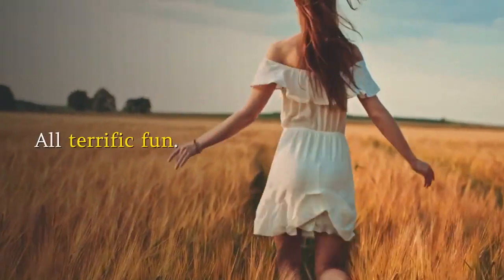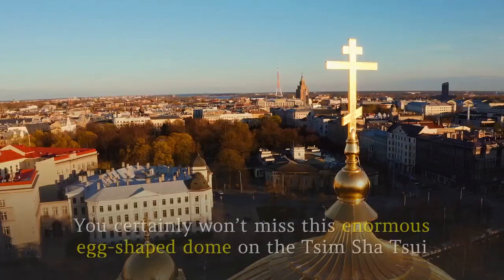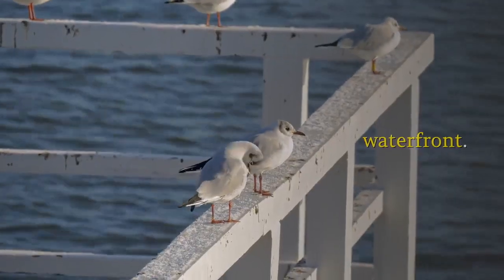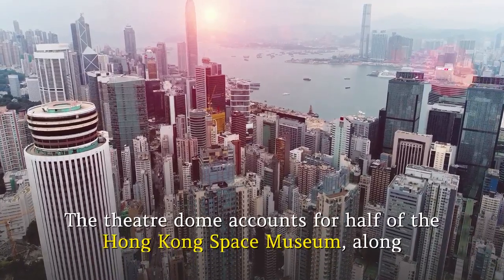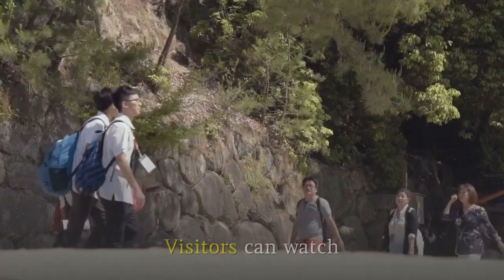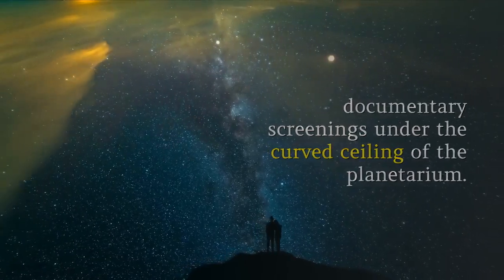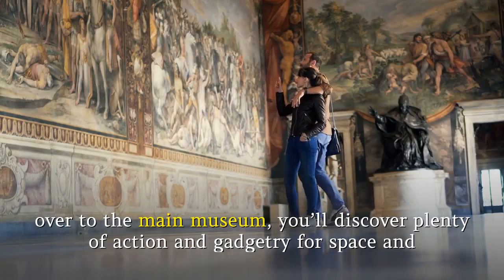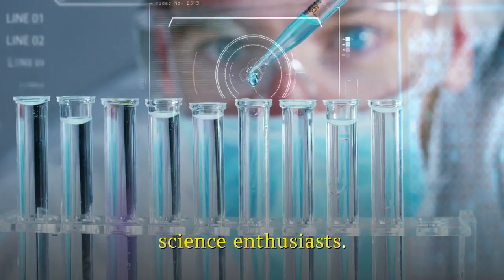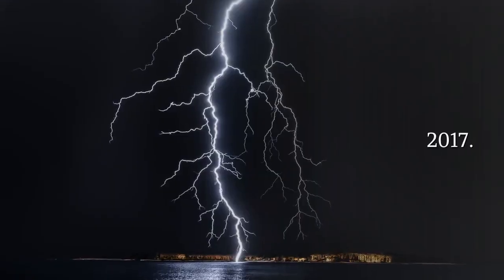All terrific fun. Hong Kong Space Museum, Science and Technology, Tsim Sha Tsui. You certainly won't miss this enormous egg-shaped dome on the Tsim Sha Tsui waterfront. The theater dome accounts for half of the Hong Kong Space Museum, along with the Hall of Space Science and the Hall of Astronomy. Visitors can watch documentary screenings under the curved ceiling of the planetarium. And if you head over to the main museum, you'll discover plenty of action and gadgetry for space and science enthusiasts. Exhibition halls are currently closed for renovation until the end of 2017.